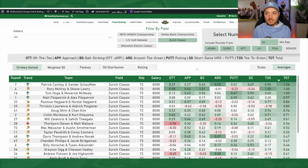Alternate shot sounds exactly like it is. One guy tees off, the next guy hits the second shot, next guy hits the third shot. That is the much more difficult format. Breaking par in alternate shot is not easy to do. And when you get to best ball, 59 might be in play every single week. Okay, so two very different styles of scoring.